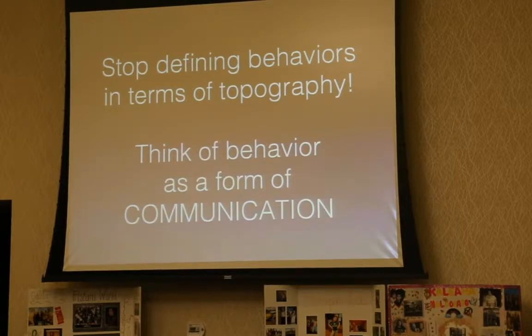So instead, maybe we can teach our son or daughter to say, it's too loud in here, I need to leave. Or we can have them, if they use PECS, hand you something that says too loud. Or if they use signs, have them sign too loud. Maybe we can, as an antecedent, give them headphones that will help block out some of the noise, if that's the issue that they have.